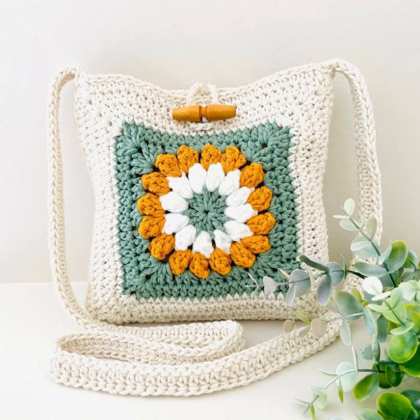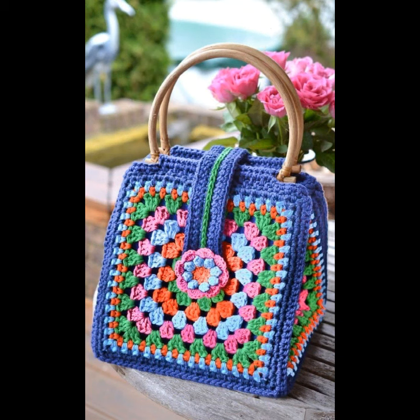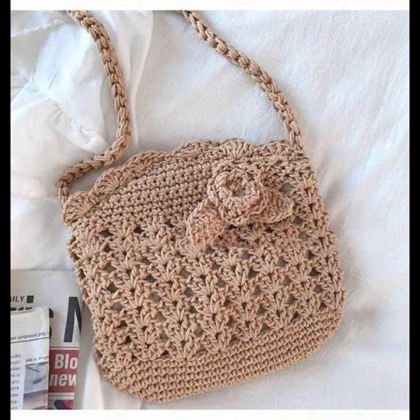So friends, today I will share with you very beautiful, amazing crochet handbag shoulder designs, with beautiful colors and beautiful contrast, very amazing colorful crochet handbag shoulder designs.